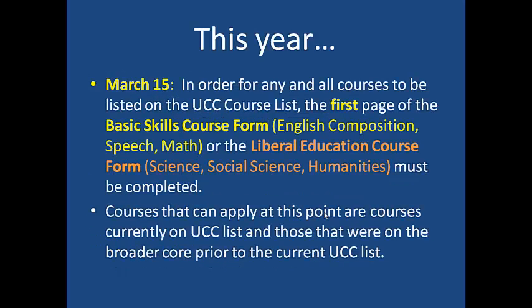What needs to happen this year? By March 15th, in order for any and all courses to be listed on the UCC list, a faculty member must complete the first page of the basic skills course form, if it's for the state basic skills, or the first page of the liberal education course form, which is for the science, social science, and humanities.